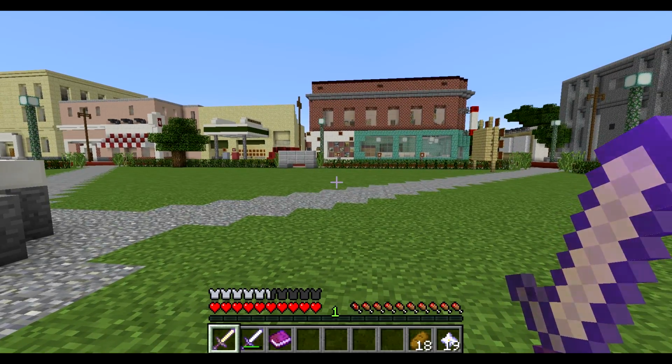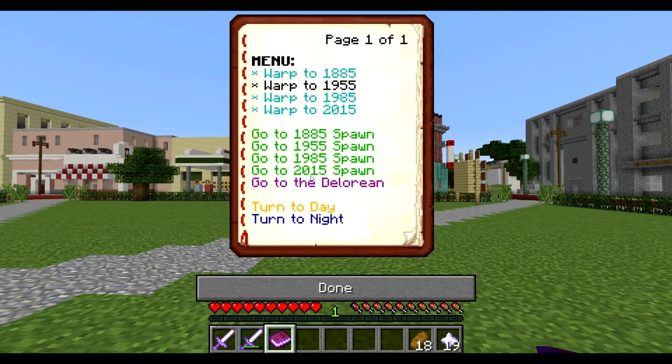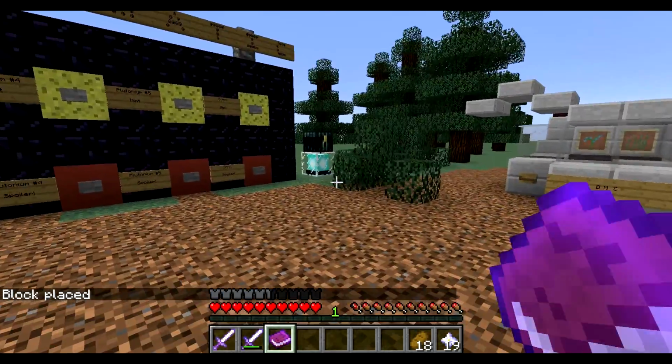So first thing, I'm going to go back to the DeLorean and get the first clue. In this time book you can warp directly from one time to the other, or you can go to the various spawns, or turn it from day to night. So let's go to the DeLorean. And we're back at the DeLorean, hidden safely behind this billboard.